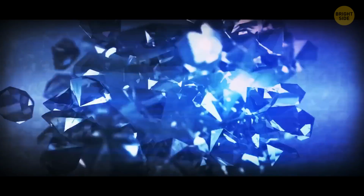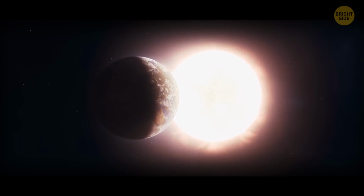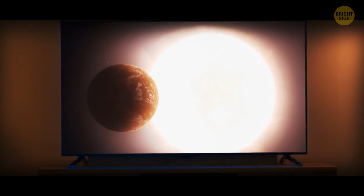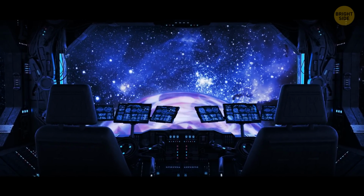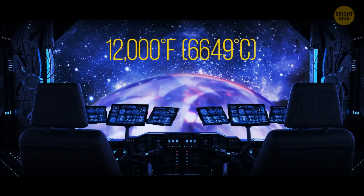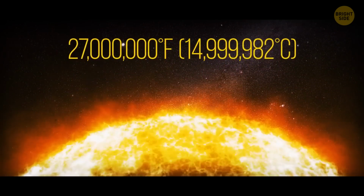One interesting thing about the Lucy in the Sky with Diamonds star is that it's incredibly dense. In fact, it has the mass of the sun crammed into an object only a third the diameter of Earth. That's like trying to fit an elephant into a shoebox. And yet, despite its massive size, it's actually quite cool, with a core temperature of only about 12,000 degrees Fahrenheit. By comparison, the core temperature of our Sun is about 27 million degrees Fahrenheit.